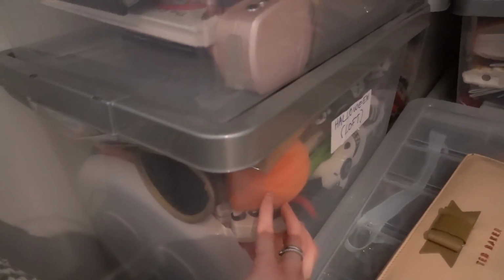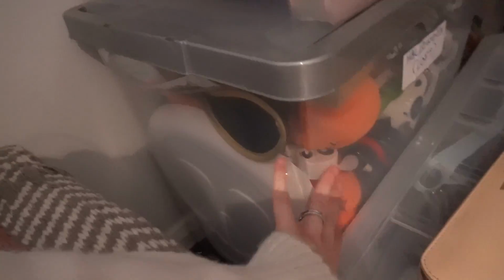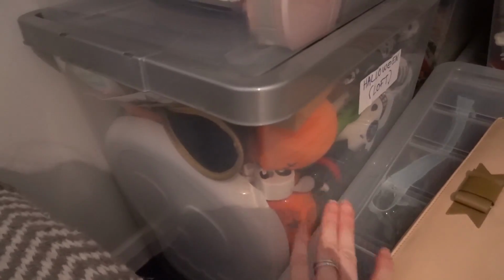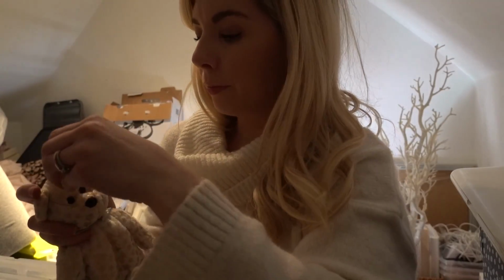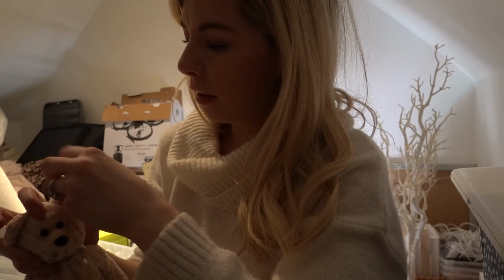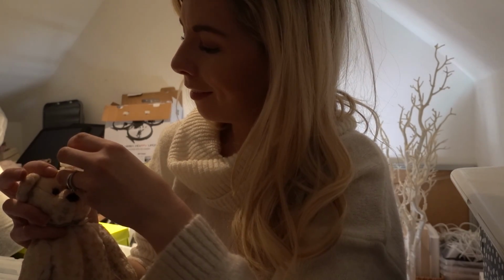I need to get this one out because this is our Halloween box. I can never get to it. Why it's here, I don't know. It needs to be much more accessible. And then I can just gradually go round and keep sorting basically. Sorry, it's really dark up here. Only one light's working.